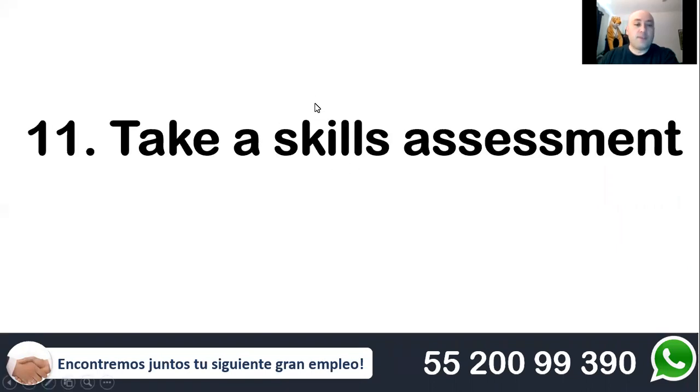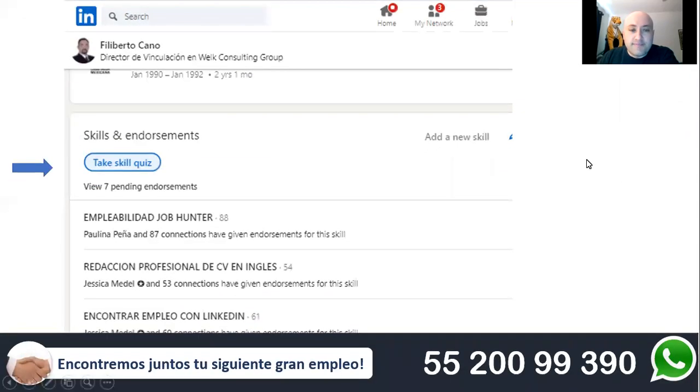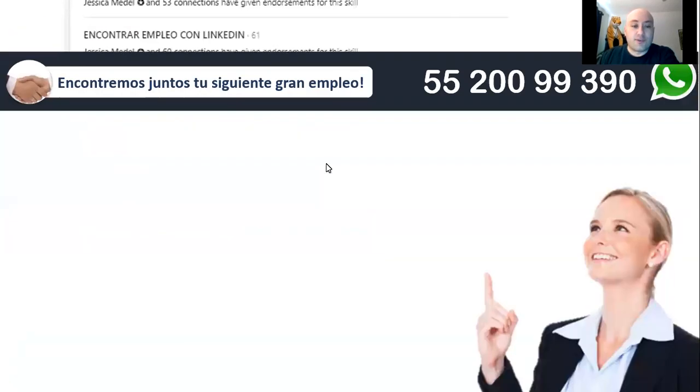Okay, number 11. Here's the first one. This is the 11th point. Take a skills assessment. But first, let's look at the skills. You'll take a small quiz, a skills quiz. Skills endorsements. Here in LinkedIn, I believe it lets you take some quizzes. Show your skills, right? It'll show on your profile.